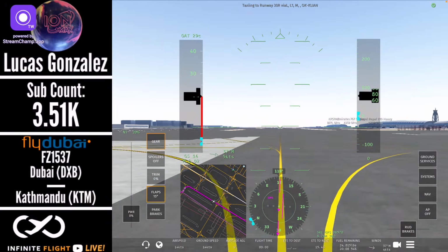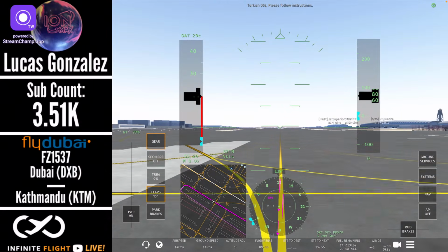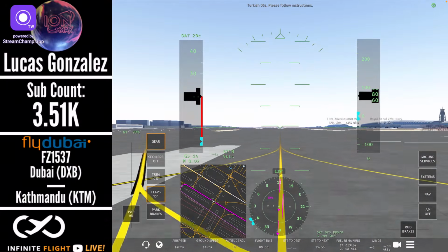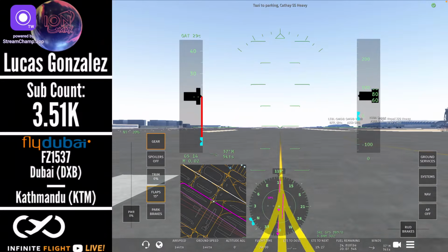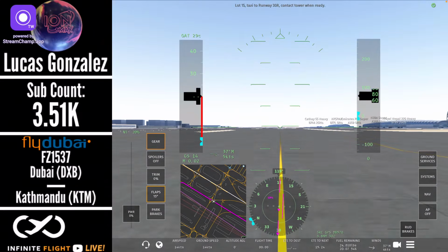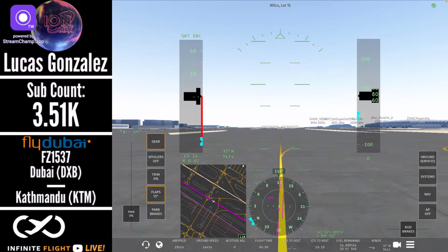Dubai ground, Air Baltic 974, ready to taxi with information Golf. November 757 Mike X-ray, give way to aircraft on your left. Give way to aircraft, November 757 Mike X-ray. Air Baltic 974, taxi to runway 30 right, contact tower when ready.